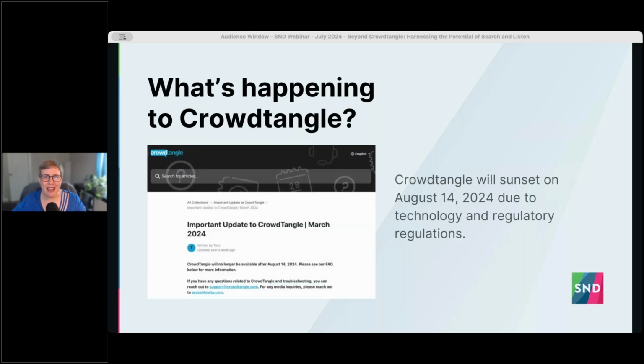So, what is happening to Crowdtangle? Well, Meta announced in March of this year that Crowdtangle, its public insights tool for publishers, journalists, and researchers, will no longer be available after August 14th of this year. According to Meta, technology and regulatory changes related to privacy are behind the change. Meta will continue to support their content library and content library API, which provides data to researchers.